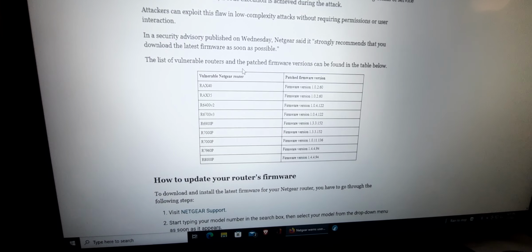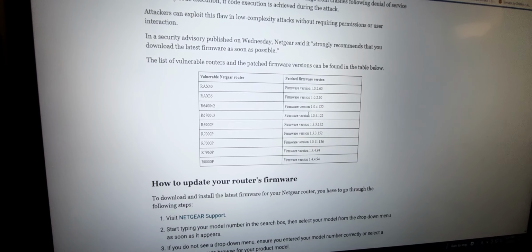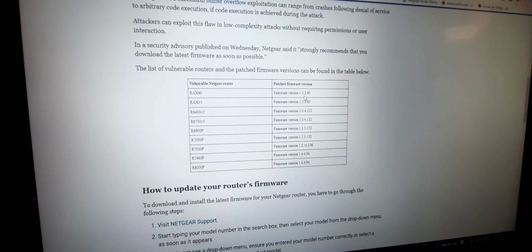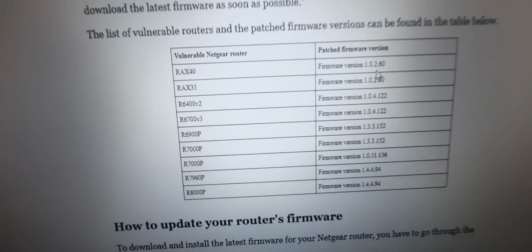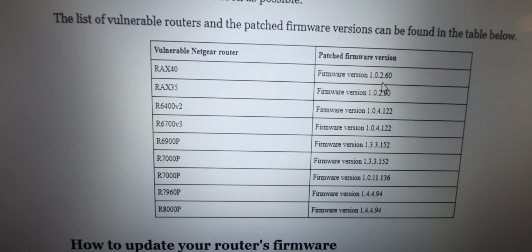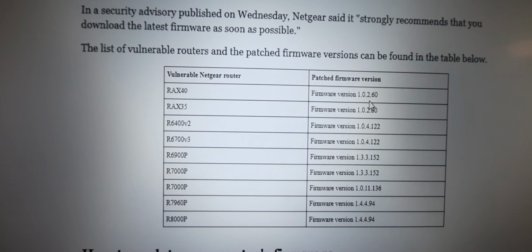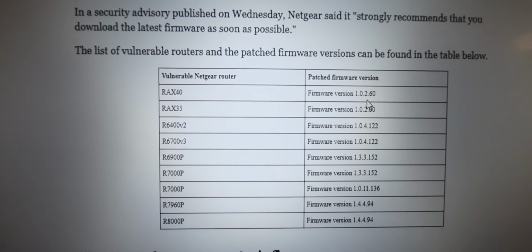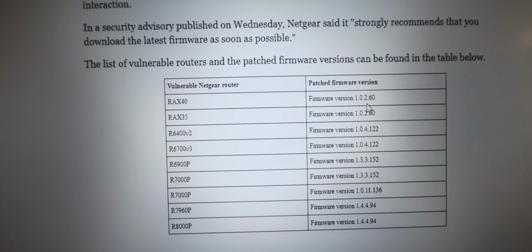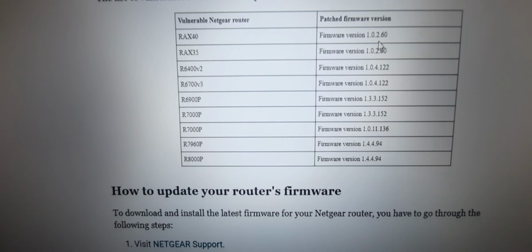The list of vulnerable routers and the patched firmware versions can be found in the table below. So we got the RAX40 firmware version 1.0.2.60. I'm gonna get closer so you can see the actual router. If you do have these model routers like RAX35, R6400 v2, R6700 v3, R6900P, R7000P, R7960P, and R8000P, please update the firmware as soon as possible.